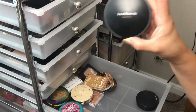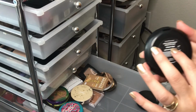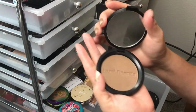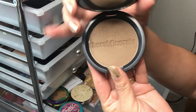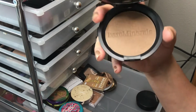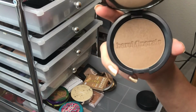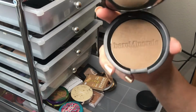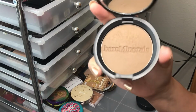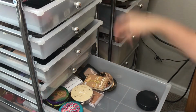Next, I had this one from Barrel Minerals, and this is in the shade Fontaine. Let me see if I can open it. This is kind of a cool tone bronzer. This one can definitely be more of a contour bronzer, but I can still make it work as a bronzing powder for bronzer. But yeah, this is how it looks like. I really like it, so I'm keeping it.